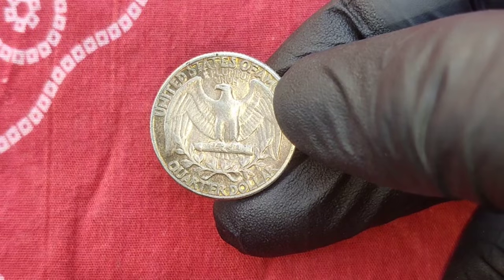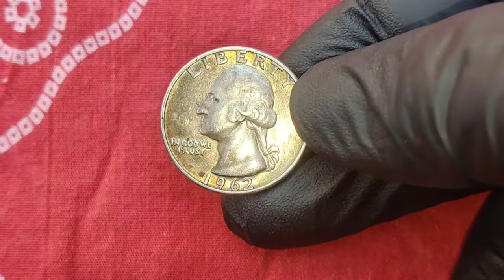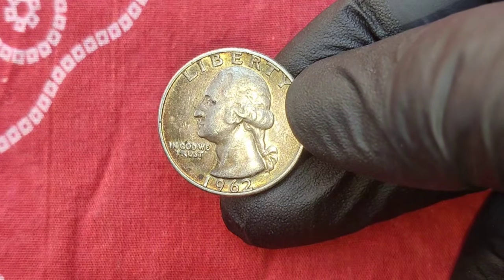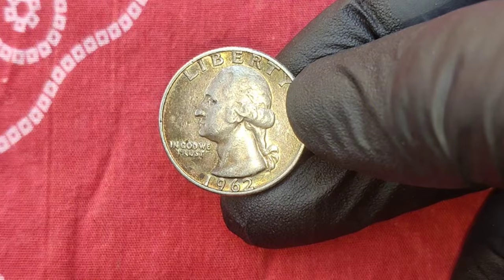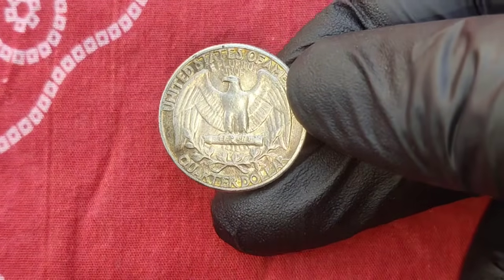If you come across a 1962 quarter with a warm golden tone, stop everything. Don't scrub it, don't dip it, don't even breathe on it too long. The natural toning is the secret to its power and price. Store it in an airtight coin capsule, away from humidity.